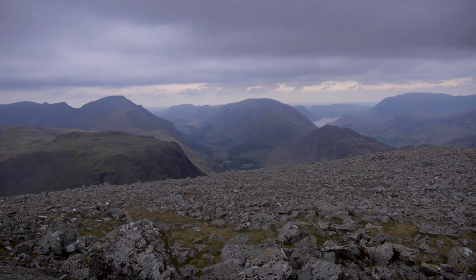Summit of Great Gable, and we're just sheltering behind these rocks at the summit. That was actually a lot harder than I thought it was going to be. We did Blencathra a couple of days ago, which was around the same height and was nowhere near as tough as this. That last scramble towards the top was pretty steep, and it's definitely not helped by how windy it is today. But we do have really nice views around us, even though it's a little bit misty.